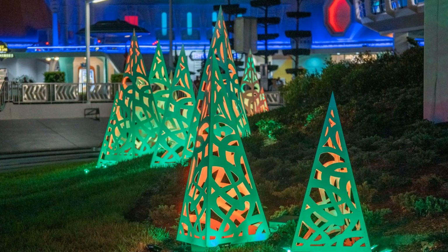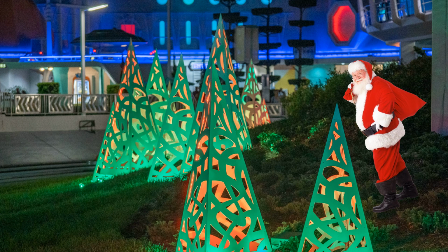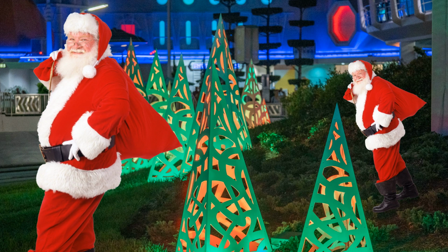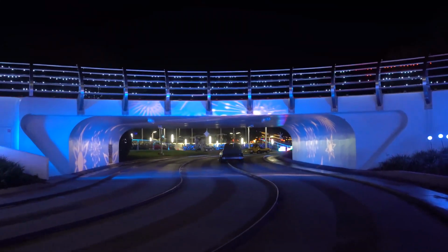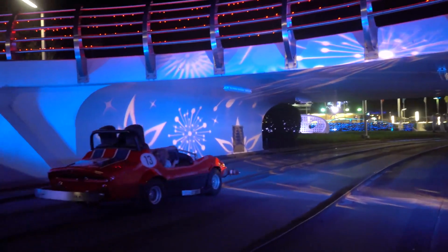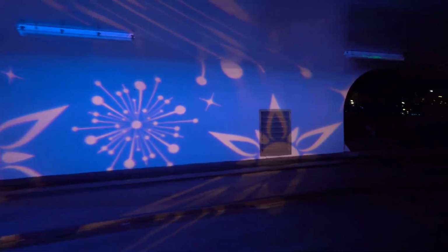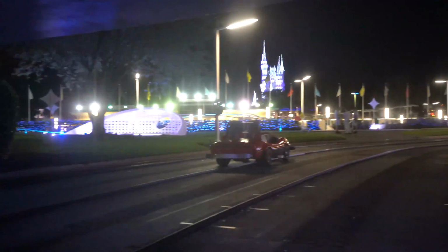I know they do this a little bit at Tomorrowland Speedway at Walt Disney World, but I think they could go even further, even more. Throw a Santa in there, for crying out loud. Throw Santa Claus in there. The sort of Christmas lights experience they do at Tomorrowland Speedway now is really good, but it needs more. Fully commit, decorate the cars, decorate the queue, go all out on the holiday theme.